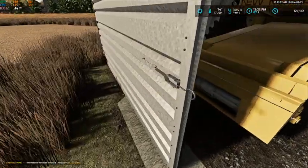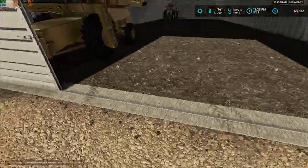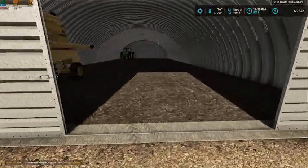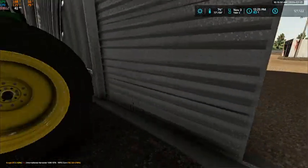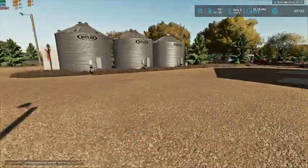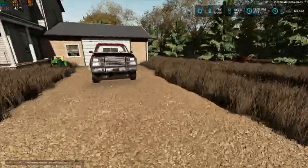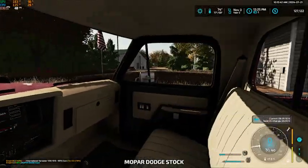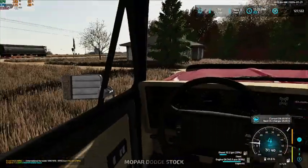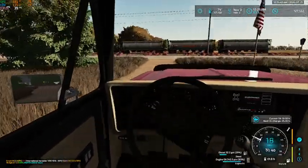Shut that guy down. I need to open this end because we need that tractor out eventually. Let's see here. Let's grab this. Go get that header. We'll get this oil unloaded at some point as well.